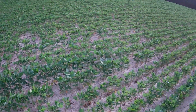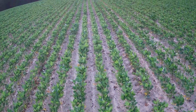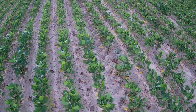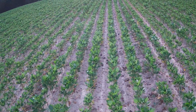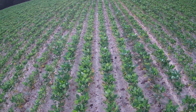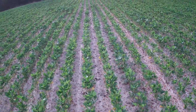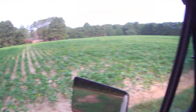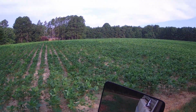Now, let's go look at some other stuff. I mean, you can see the truck sitting over there. I need to put a handful of those blue flags in the truck. Just stick a blue flag out here on this and come right straight back to it. Ride across here and let you look down the rows, see how they look. Get me a video record of how they look.